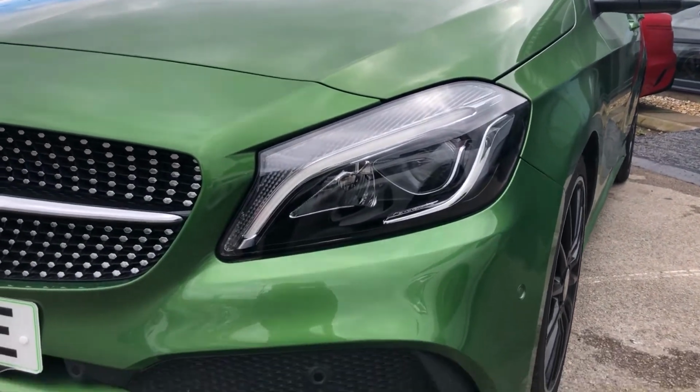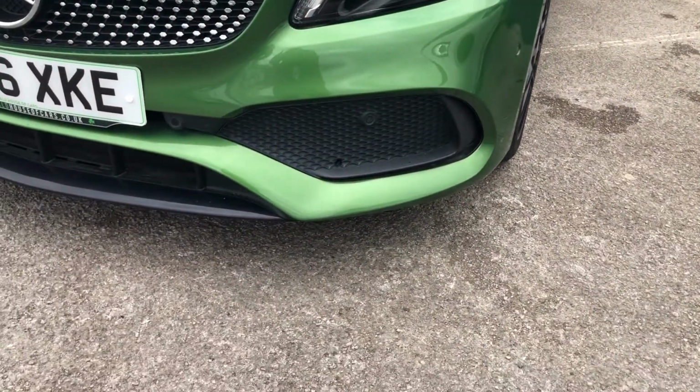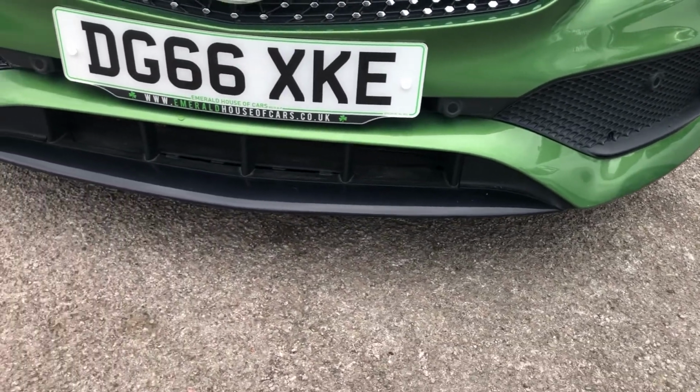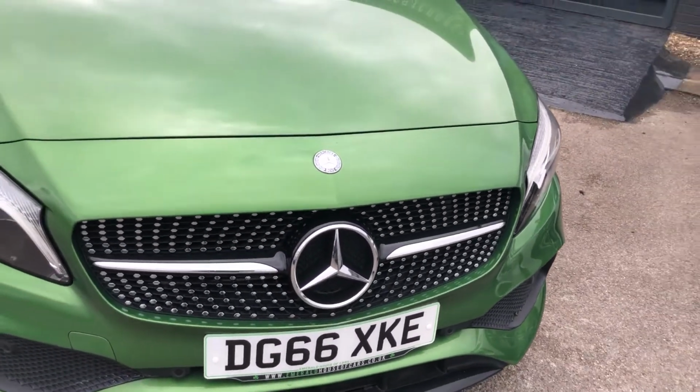You've got the LED high performance headlights, as Mercedes-Benz happily tell you there, with daytime runners. Front parking sensors, you've got the honeycomb grille meshing effect just on the bottom canyon. You've got the AMG night pack splitter just there, which gives it a nice sports and performance feel. And you've got the sweeping diamond pendant grille there, gloss black and chrome.